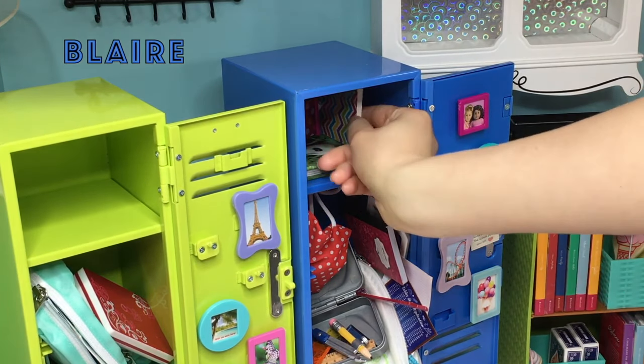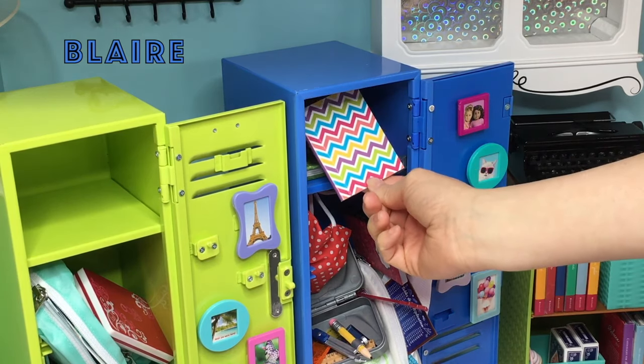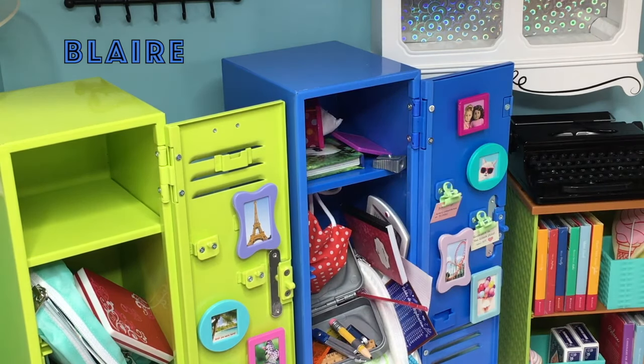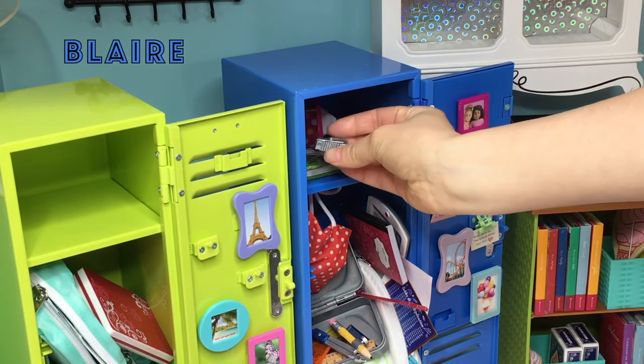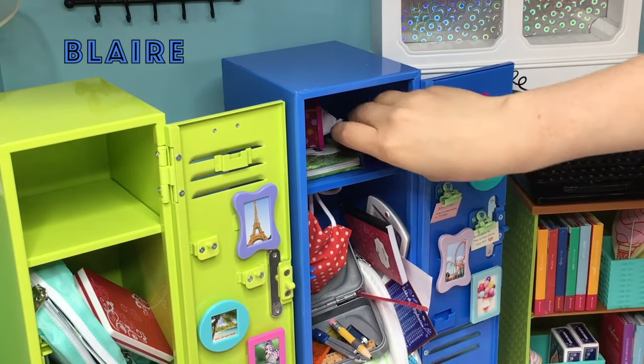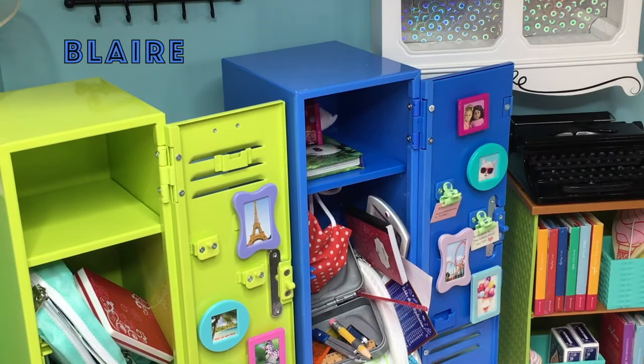So there is a notebook right at the back that might have been for homework or any class pretty much. I love the stripes. It's so pretty. It's probably full of assignments. And then over here, there's a sharpener. That needs to go in her pencil case or pencil box. There's also a calculator too. That would be for maths and it's a really pretty purple color.